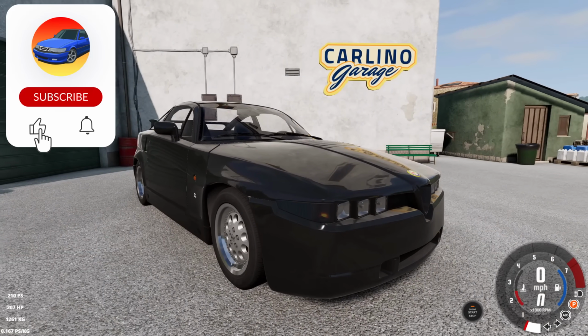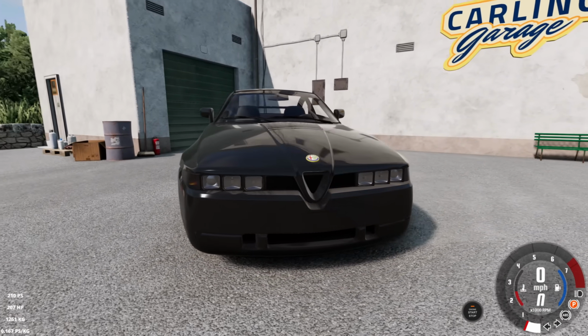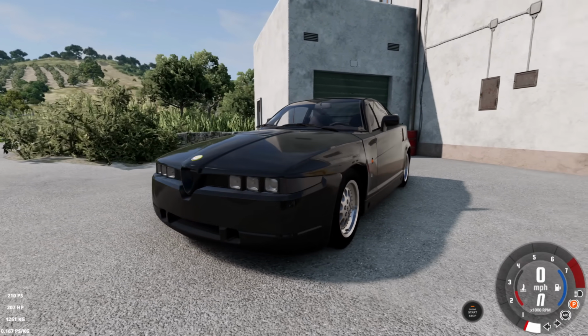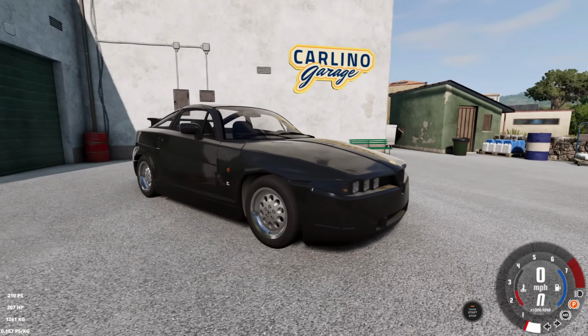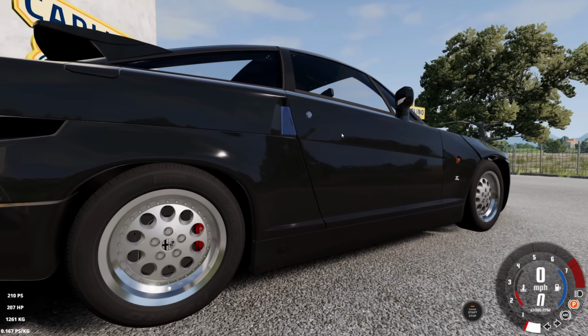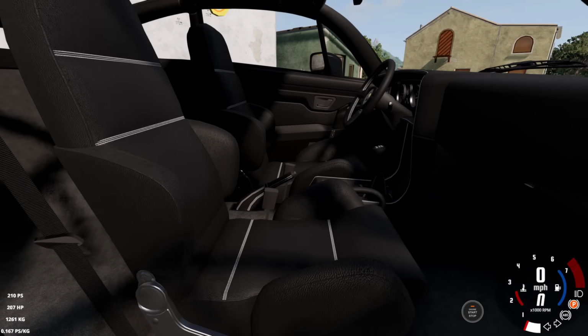The car was built between 1989 and 1991, and all but one of them was red. This is a black special edition called the Andrea Zagato, named after the CEO of that Zagato company, the company that manufactured the Alfa Romeo SZ. We've got a black exterior, and I do like the wheels on this thing. It's really nice. And then if we open the door, we've also got a black interior. I kind of like it. I prefer it to the beige.